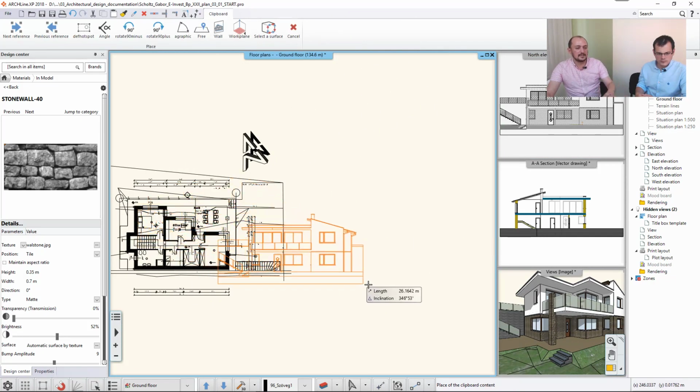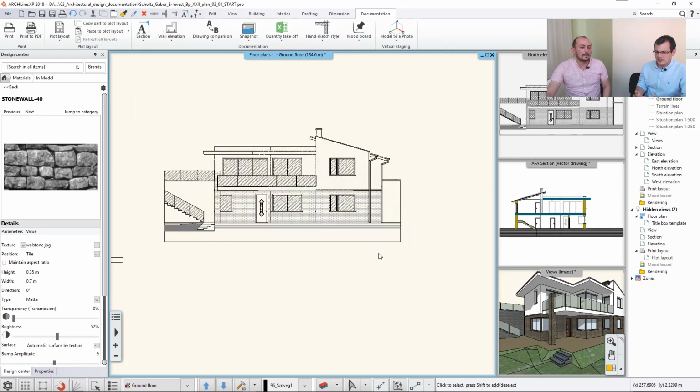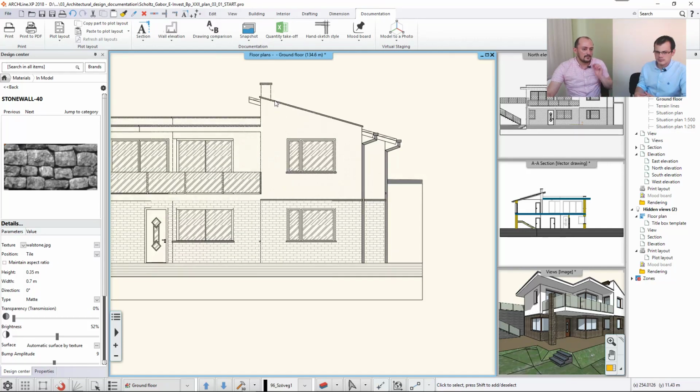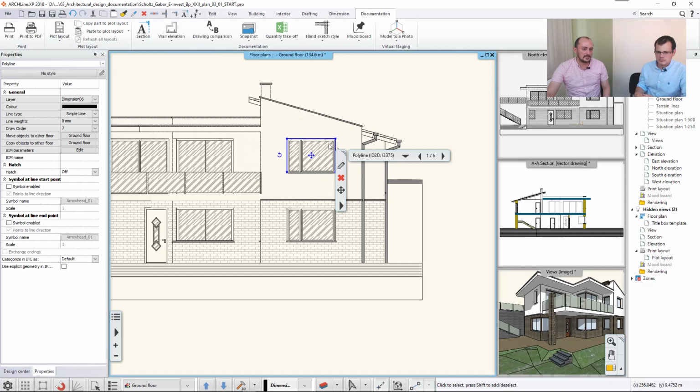So I just paste it here, and it is the same content visually, but it's exploded back to its lines. If I click here, it's not an object, it's a line. If I click here, it's not a door or a window, it's a polyline, or these are primitives. So now you can literally do whatever you want.